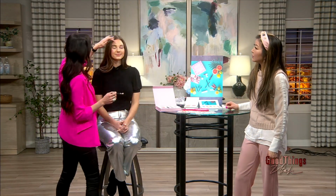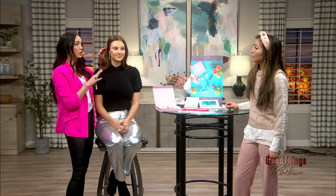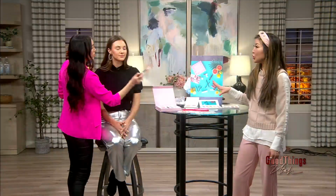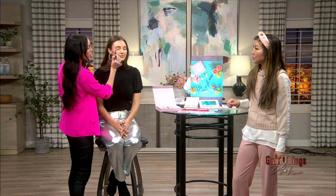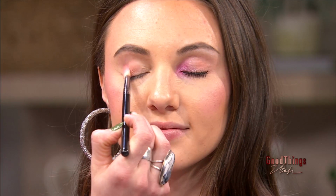So we're going to be showing this pop of color on the inner corner, and this is one of those elevated ways to do it. We're going to do a matte wash on the rest of her lid here, blending that, washing that over the rest of her lid about halfway across. And that has no shimmer. No shimmer. So matte means no shine, no shimmer, and this is just going to give us a nice base color for that shimmer to blend into.